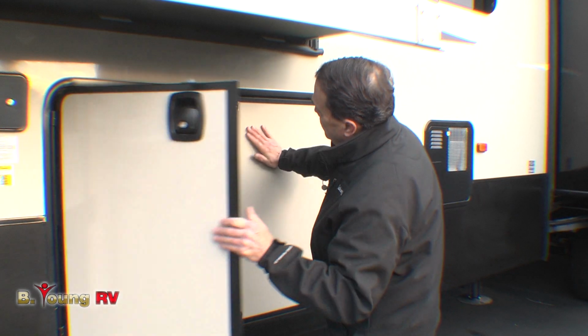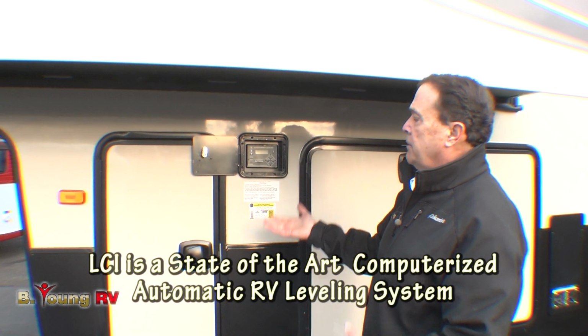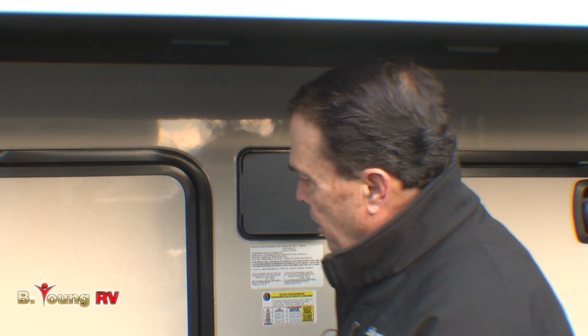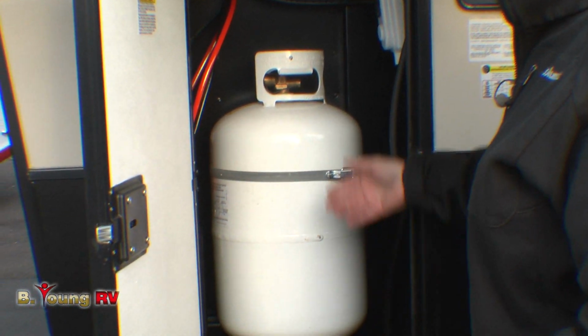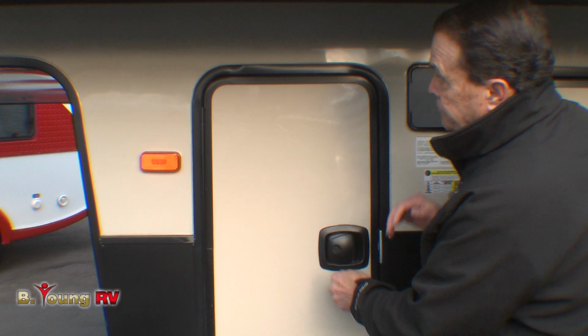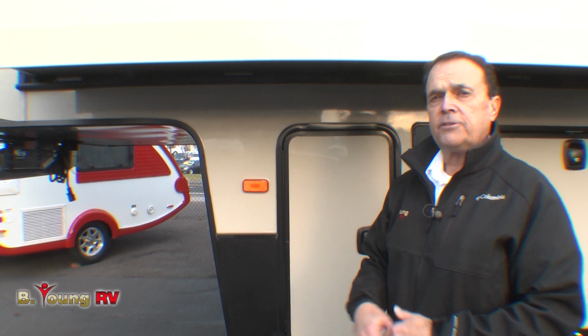All right. So this is your service area. This is a control for the LCI electronic, which is part of Lippert. And it's a very state-of-the-art system. And of course, on each side, you have your propane tank. These are the 7.5-gallon bottles, 30 pounds. You could put a bigger one here if you wanted to. So anyway, I think it's time to go inside and check out this beautiful coach with the new redesign inside.